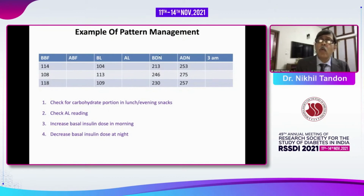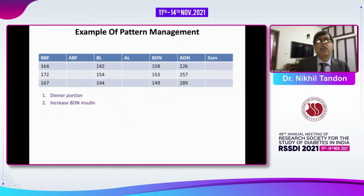So we don't know whether this elevation happened immediately after lunch or sometime in the evening. So check the after-lunch reading. If that is also all right, see what's happening with the evening snacks. If they're also all right, increase the basal dose, the NPH dose in the morning. And once you fix that and this becomes low, you will need to fix the nighttime NPH because otherwise you will precipitate a 3 a.m. low. So again, systematically analyze the information and make those changes.